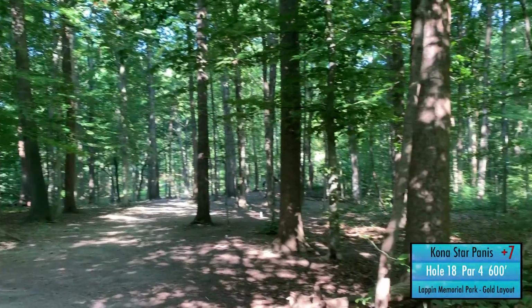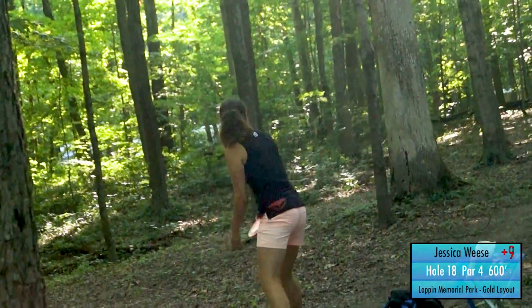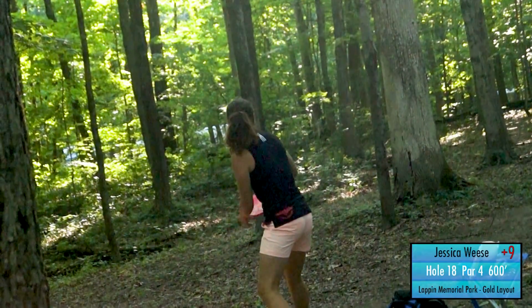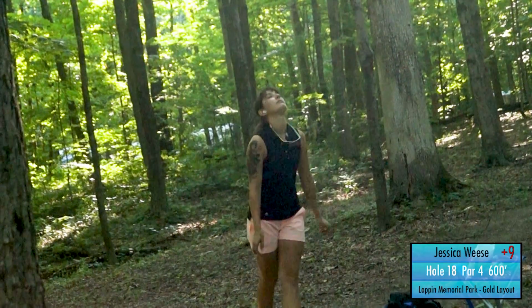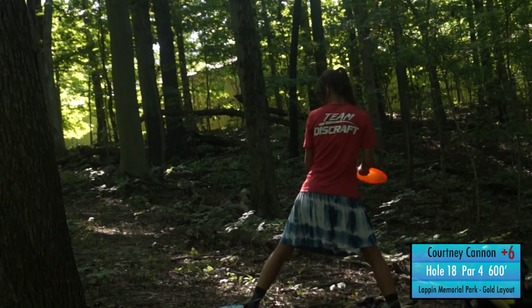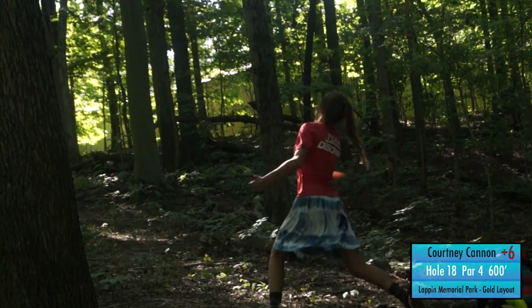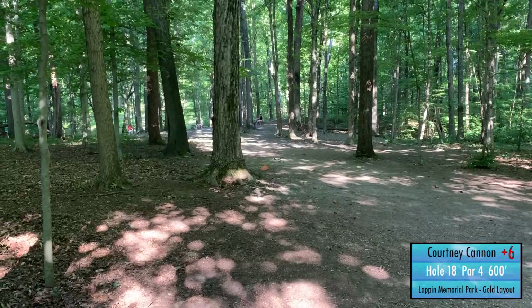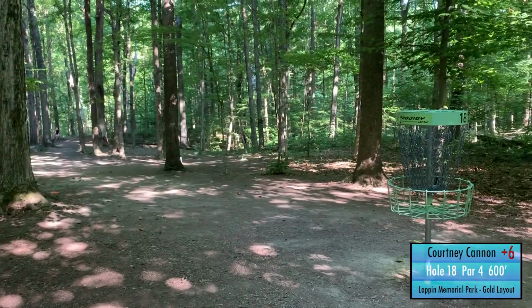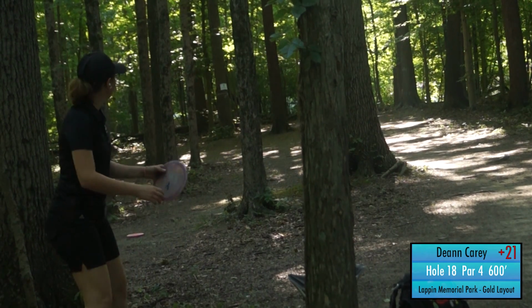So Kona's flex forehand has done pretty well. That side is within about 25 feet of the basket. Jessica hitting something early. Definitely not feeling it right now. Courtney scoots up there pretty good. She's going to be about circle's edge. Definitely a chance to hit a putt and stop the bleeding.